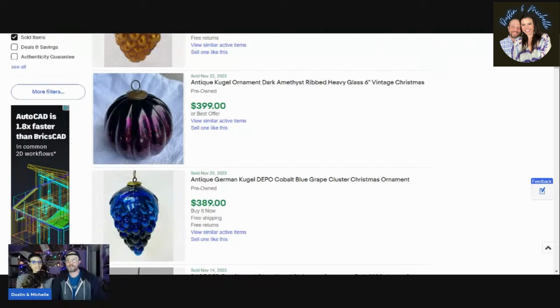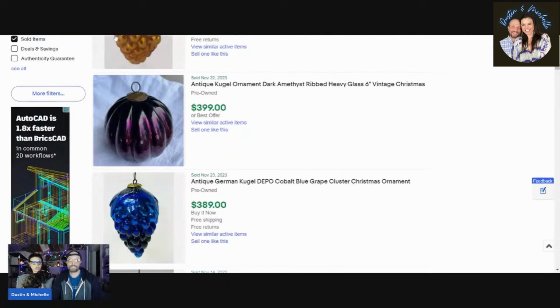Oh my gosh, estate sales would be perfect to find this caliber of ornament. Definitely, I would say, because Goodwill may know about these Kugels, so they may be sending them to goodwill.com and they're selling them to us for $1,200.